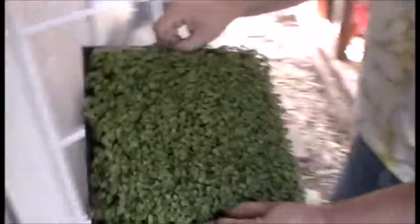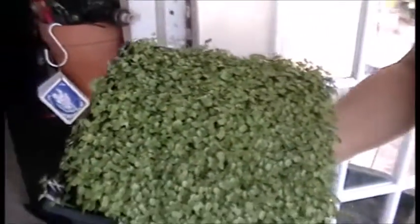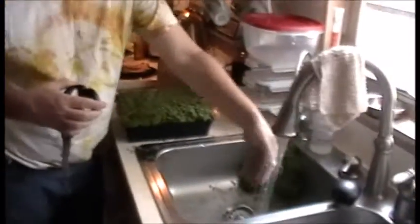There's still a few. What are these? These are kale again. You know what it is? It's just one or two little things, and you forget. Once they're sprouted, you just have to rinse them once a day, versus a full day for the nutrient value. You've got to get them to sprout, yeah.